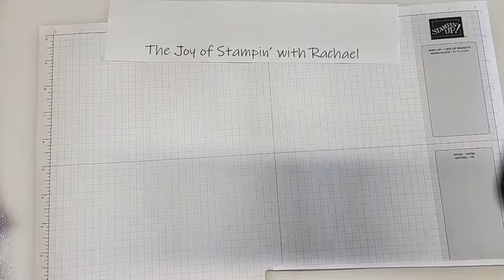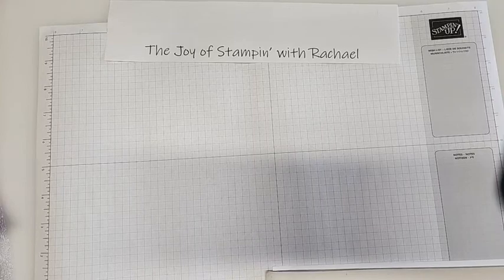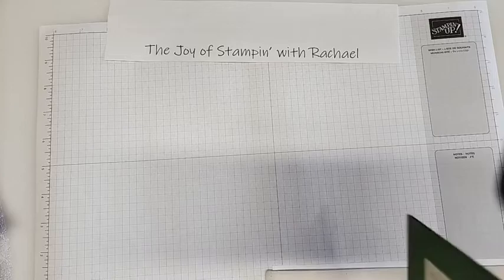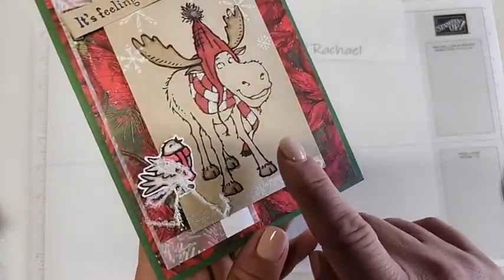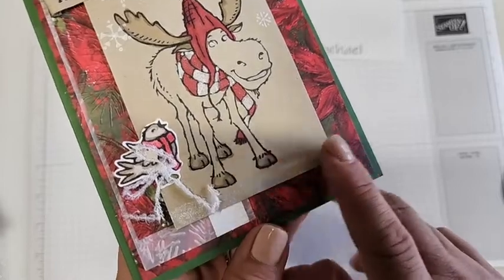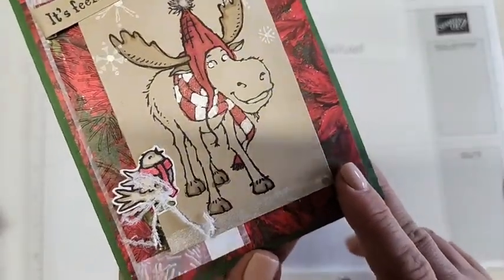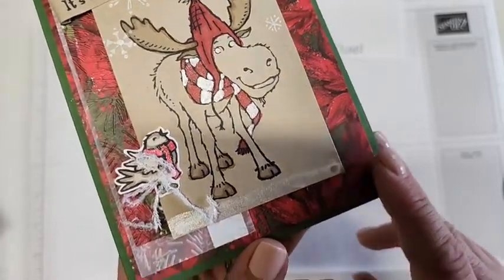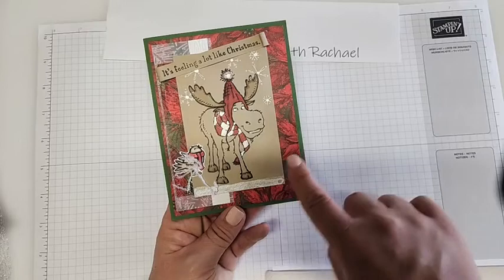The next one is made by Michelle Stamping Angel, and she's using the bundle called All Bundled Up. It is retiring, and she has a Boughs of Holly designer series paper. So she has this cute, cute little moose here who she's colored in nicely. She has added some Wink of Stella there on the scarf. I love her use of designer series paper here.